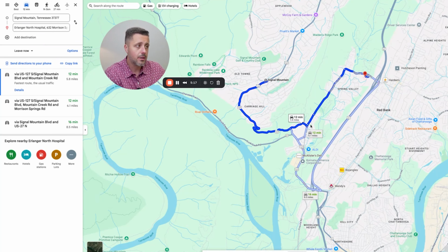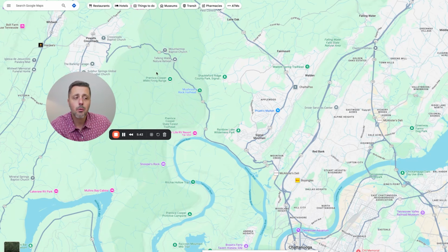So if you live in Signal Mountain and hospitals are very important to you, either you're elderly in age or you have parents or kids that need to be close to hospitals, you do have one which is about 12 minutes from Signal Mountain. The next thing I want to discuss is getting up and down the mountain.